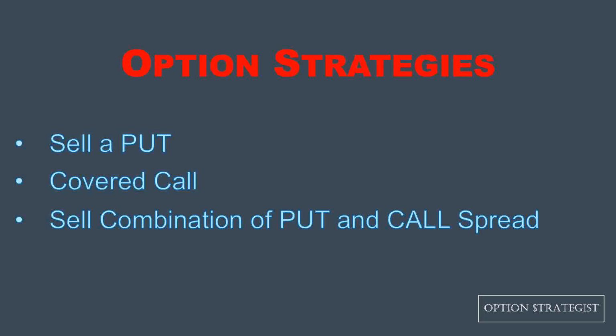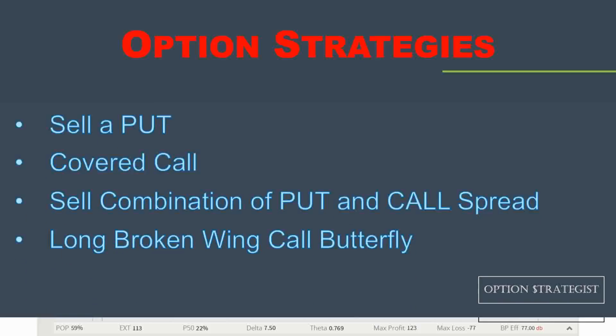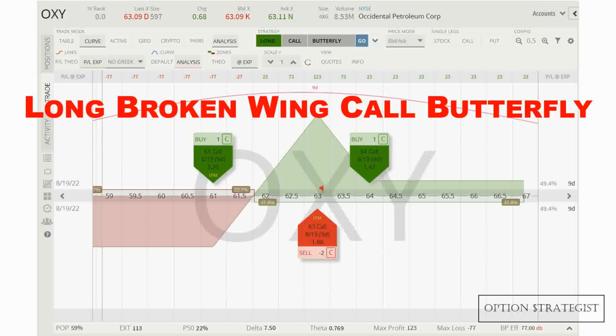The last option strategy that I consider is the long broken wing call butterfly. This is a profit or loss profile for buying a broken wing call butterfly option strategy. The strategy is set up by selling two at-the-money call options, buying an in-the-money call option, and buying an out-of-the-money call option. The wing of the in-the-money call vertical spread is wider than the out-of-the-money call vertical spread, which collects total premium wider than the out-of-the-money call vertical spread.